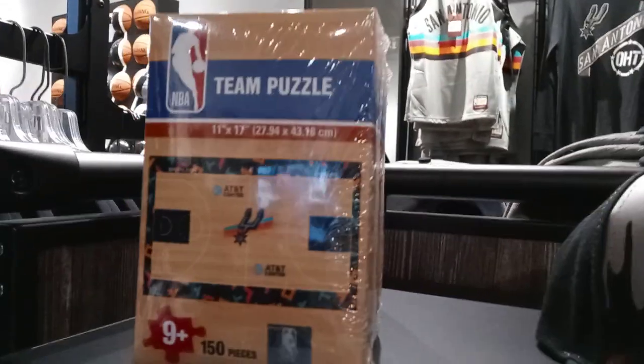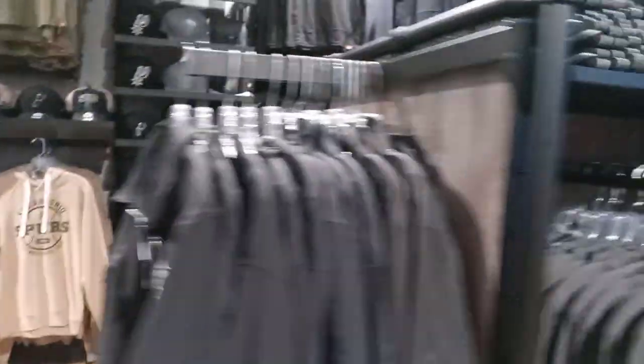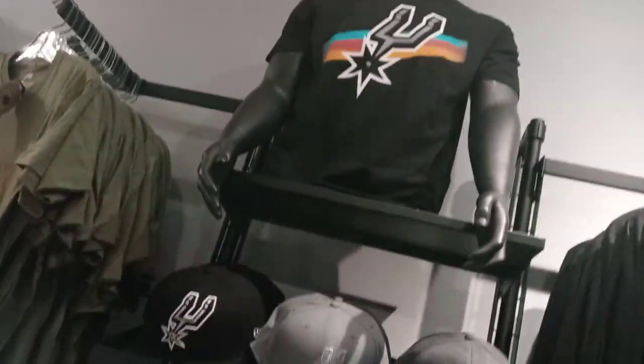And then look. They have puzzles here. There's more long sleeves. There's more jackets. Look at the beanies. Some hoodies. Look at this. All this cool stuff they got here. There's hoodies. Brand new hoodies. Look at this long sleeve hoodie right here. I'm digging this shirt. I think I'm going to get that shirt.